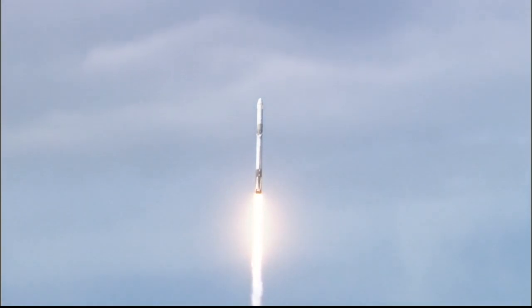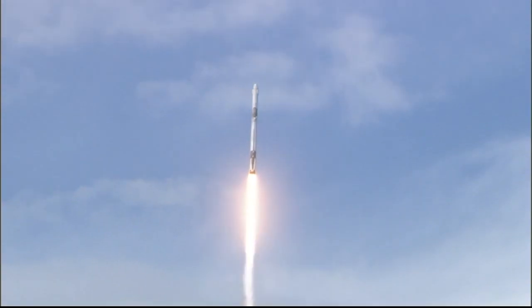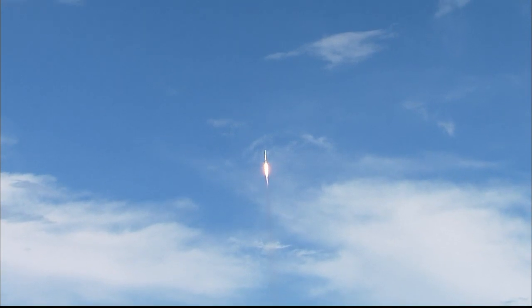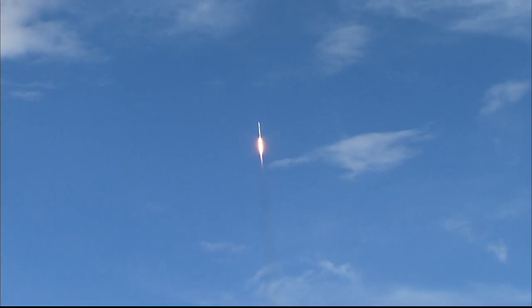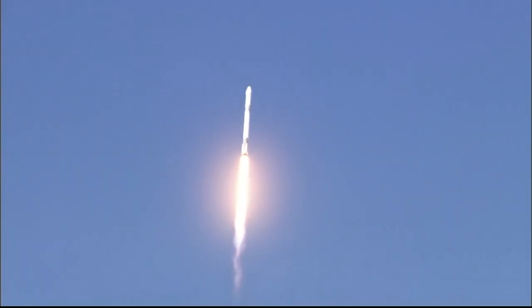That booster used back on the CRS-12 mission back in August of last year. The booster performed as expected, delivering Dragon into its preliminary orbit. The entire flight upwards taking about 9 minutes. The first stage detaching and splashing down in the water as planned.